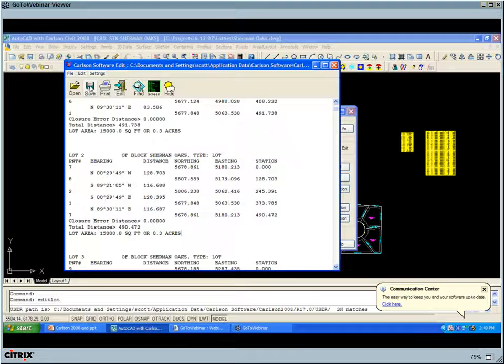So you just print it out. You can save it as a file and come back to it. You can print it on your screen, so it's a CAD object, set it up as MText. So we give you a lot of different options there.